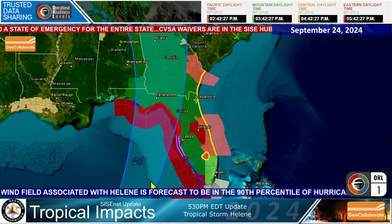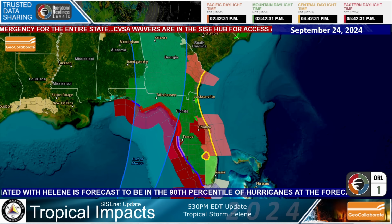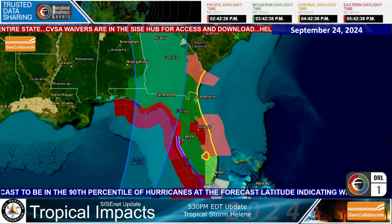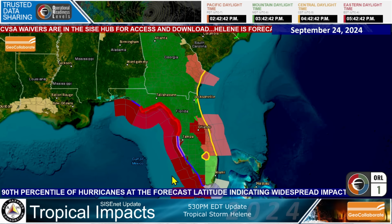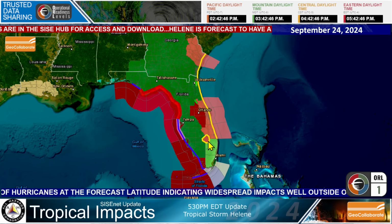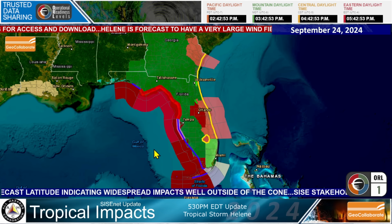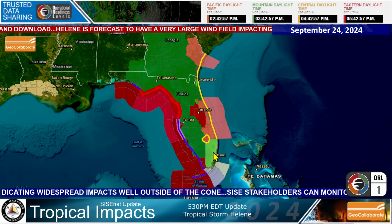So let me take the cone away here just for a moment so we can talk about some of the impacts. I'll turn that off, and here we go. So now we'll focus in on some of these impacts here in Florida. Tropical storm watch around Lake Okeechobee. It's very open there, so those winds are going to easily reach tropical storm force as the storm moves up into this area. Also down towards Miami.